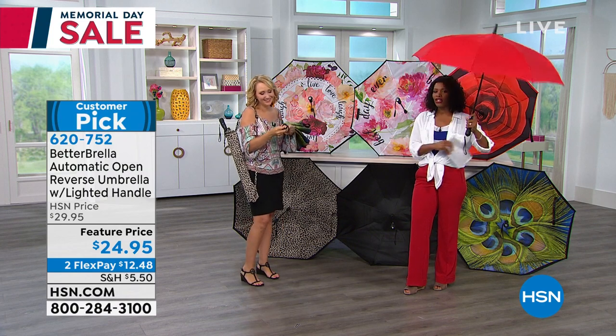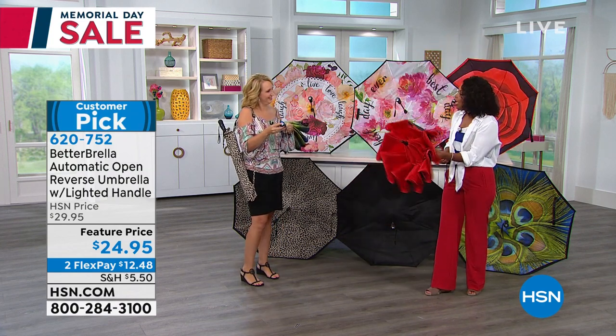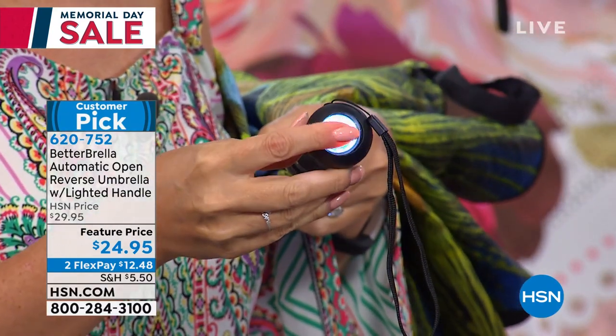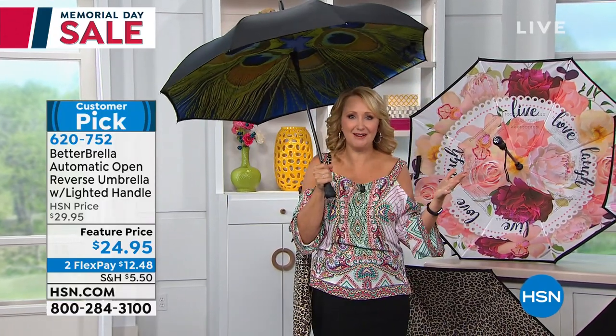What's great is that it's not just an umbrella. It's an umbrella that, imagine this, you don't get wet when you close it. Built-in flashlight here as well, Tamara, so we love that. This is the Betterbrella, the umbrella that changed everything. With that reverse open and close technology, with the touch of one button, automatically you're protected from the elements, could be sun, sleet, rain, snow, you name it. You have that instant and immediate protection.